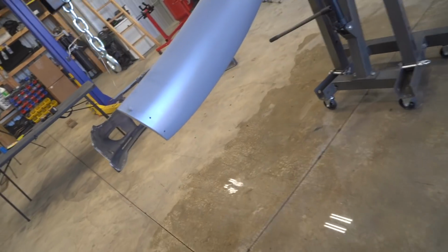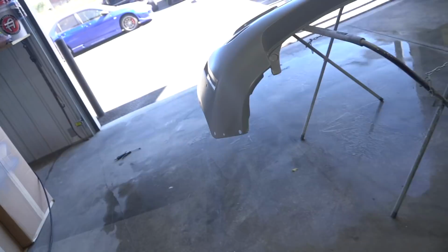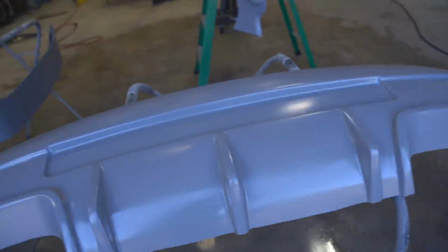There was a few fish eyes that came through. That's on the bottom of the blade, so I'm not too concerned with it. If that was on the top, I'd be pretty upset, but the top turned out perfect. And I think that's the only thing I noticed as far as fish eyes go. So that is pretty exciting. Bumper turned out good. Everything turned out really, really nice. So I'm gonna go ahead and let this flash off for about 30 minutes. I don't wanna rush it.